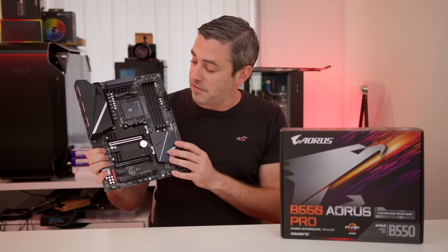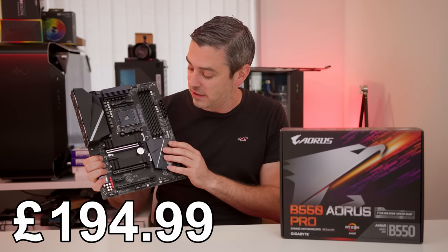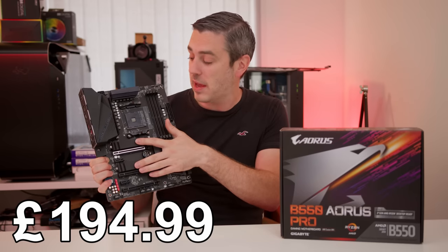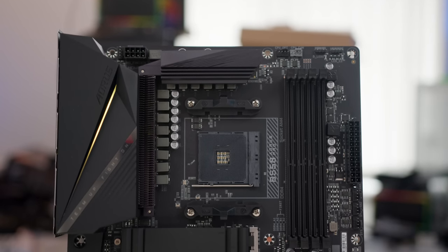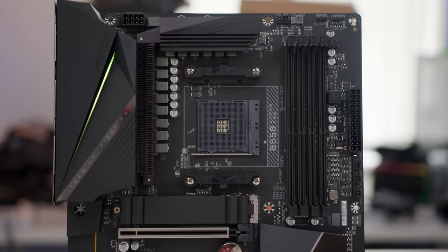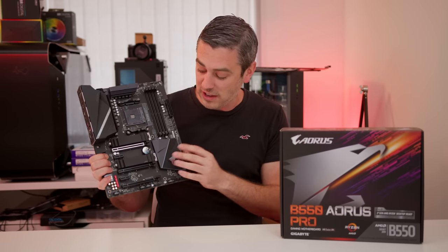Next up is the B550 Aorus Pro. It looks a little bit basic, but for $200, what are you really expecting? We get some heat sinks over the M.2s. We get some pretty decent phases when it comes to it. We're actually looking at a 12 plus 2 50 amp phase design. Large chunky heat sinks with the fins array on there. We've got a large heat sink over here.